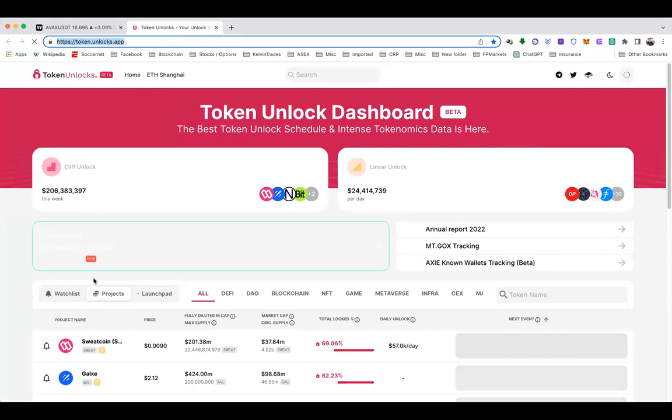Okay, now this is a website you need to bookmark. This shows you the token unlock schedule of almost all the crypto projects out there. That means it will show you when tokens are going to be unlocked.